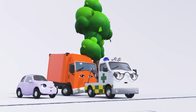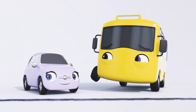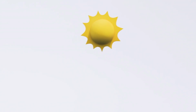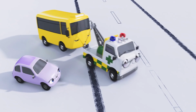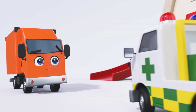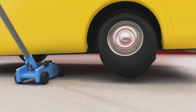I hope you feel better soon, Tony. Oh, Buster, that sure looks painful. Don't worry now, it was only an accident. Tony is in safe hands and Amber will come back shortly. Buster, look, it's Amber. Let's get you fixed. Off to the garage, Buster goes. Oh, wow! Tony looks great! Buster is getting a new tire.